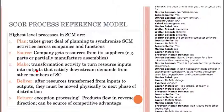Think of Volkswagen. Does Walmart turn the inputs into outputs? Well, their make is a bit different. They're the middle company, right? And they deliver. After the resources are transformed from the inputs into the outputs, they must be moved physically to the next phase of distribution. This is often referred to as logistics. And you'll see that in the Walmart case.